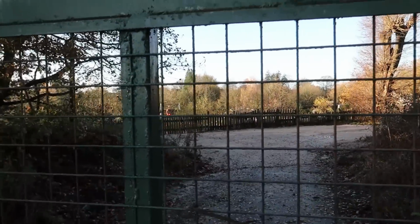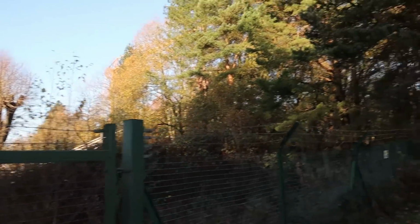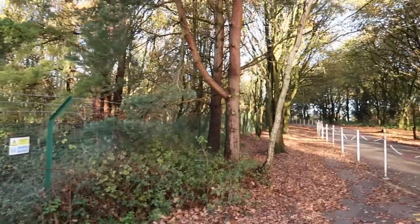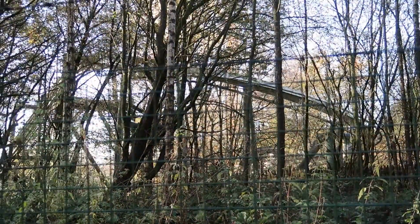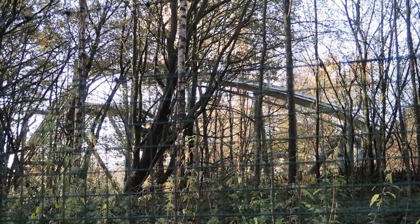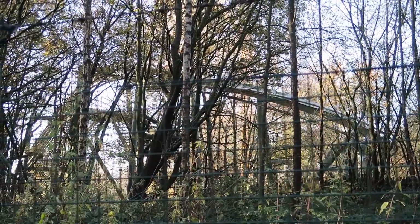We know that that isn't the first piece of track to come out. A few pieces have already come out at this stage as well. But let's have a little look up the top just here and see if we can see any more. Nemesis deconstruction. Now, as we've previously mentioned in other videos, it isn't actually the full track that's been replaced, and not every single support, just a vast majority of them. But it will start from the top of the lift hill.